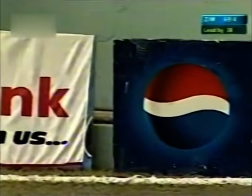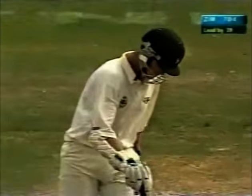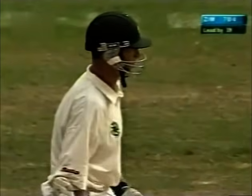This one he does get away, and that will be 4 runs. There is no third man. He played it fairly square too, and it was just a little short. And it's magnificently driven. That was a very good shot, and that was a typical Neil Johnson shot, presenting the full face of the bat to it and finding the gap.